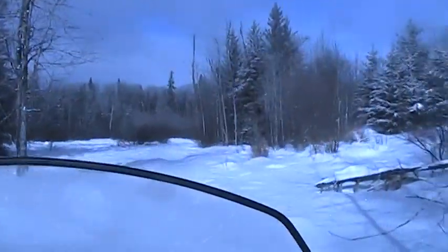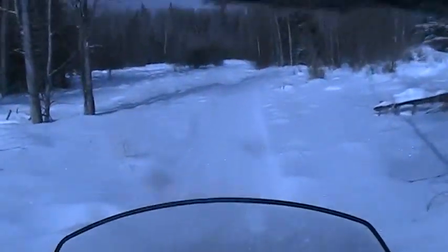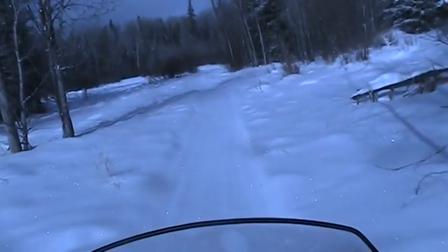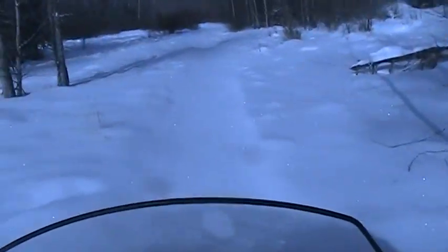Okay, I'm gonna try and mount this camera on my head under my hoodie to see if it will stay there, just so you can see what the back end of my line looks like. Hope you can see this.